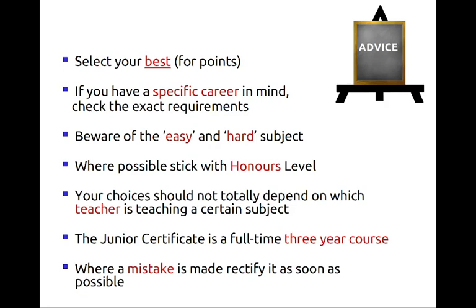Your choices should not totally depend on which teacher is teaching. You might have heard rumours about this teacher's very good, this teacher not so hot. So you are not going to know who's actually going to be teaching the subject, so choose the subject above the teacher. Teachers are like the icing on the cake.